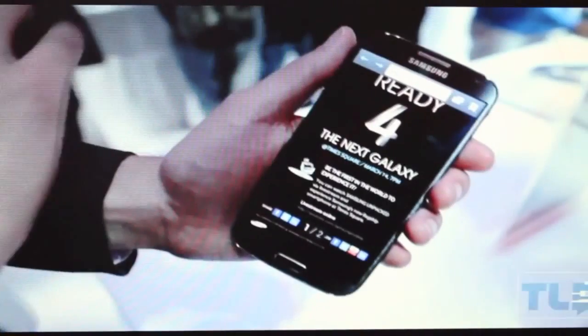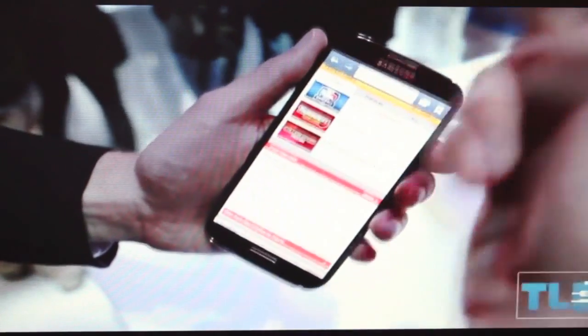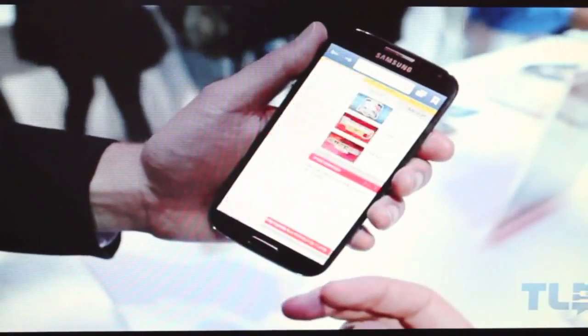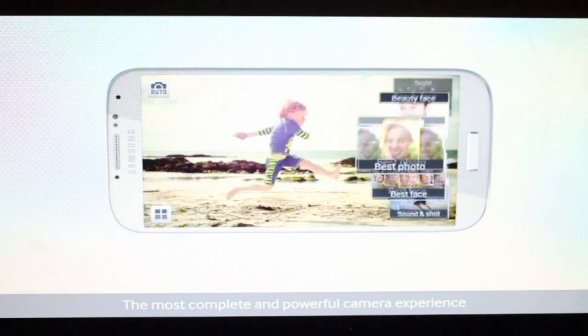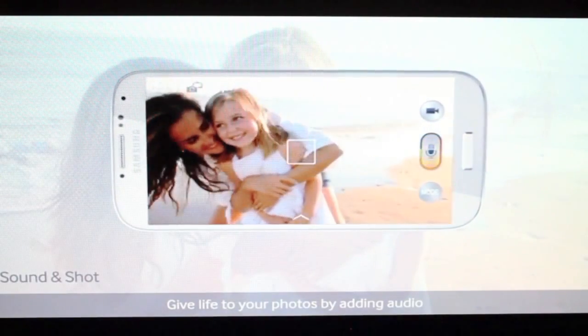The cool thing about AirView is that you'll be able to kind of use your hand to gesture, swipe up in a page or swipe down in a page, and that's pretty neat, although you really could just use your fingers. So in that sense, it seems kind of gimmicky, but your friends will be impressed. They also announced a lot of new camera software that will be included in the S4. Sound and Shot allows you to capture audio to go with an image, so it brings a little more life to the image.